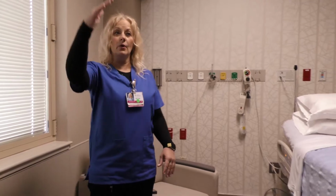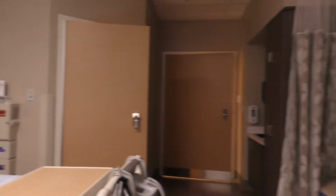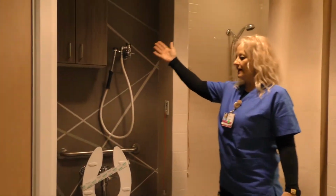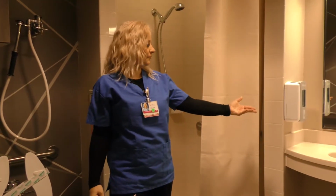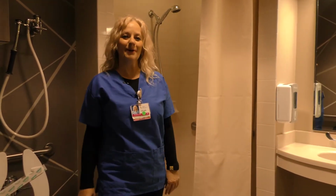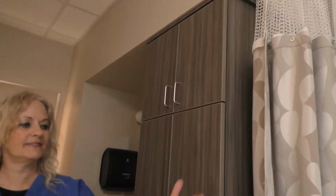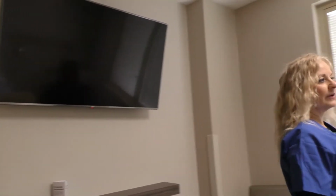Each room does have their own flat screen TV, their own private bathroom, and of course your windows for a room with a view. Let's take a look at our bathroom. Each bathroom has a storage area, a toilet, a private shower, and a sink for freshening up and feeling like a new woman. In addition, we do have some storage areas, we have some dressers, and of course our flat screen TV.